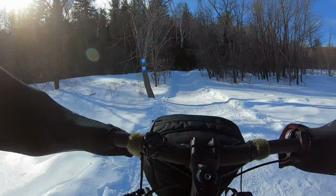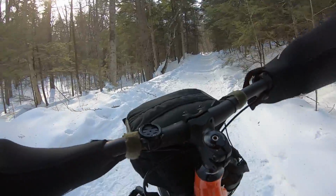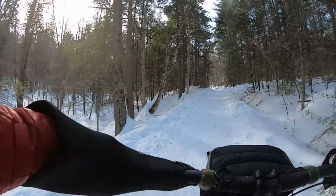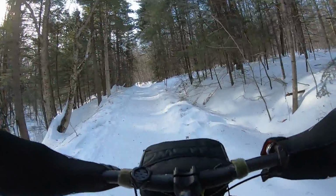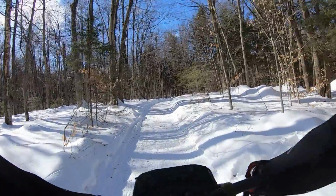This is the trail system, the 70s. So I'm on trail 70 right now. It's the main thoroughfare, and then off of that you can jump onto 71 and hit some other ones if you want. Full flat. Nice.